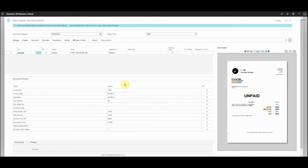Providing all checks are passed, such as the values matching and a duplicate invoice check, we can then progress to the next stage and insert this record into BC as a new purchase invoice, which we can then send off for approval. To send a document for approval, we select the process option and register.